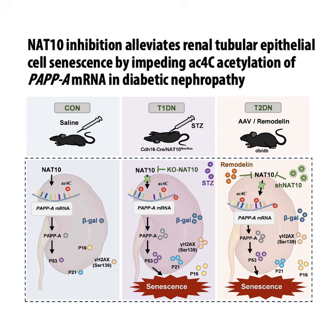What a journey. We went from the macro systemic problem of diabetic kidney failure, zoomed all the way into the microscopic tubules to find those zombie cells. We did. We discovered the NAT10 writer enzyme holding a neon highlighter pen, saw how it uses ac4C tags to stabilize the PAPP-A message, watched PAPP-A act like a lock and key on p53 to trigger aging, and finally learned how a drug like remodelin could halt that entire cascade in its tracks. It really is a masterclass in molecular detective work.